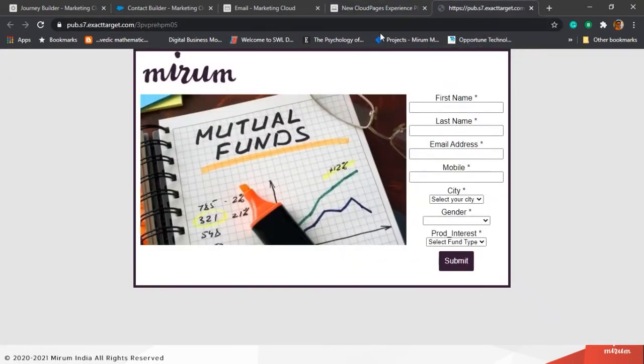To save time, we have already published this, and this is how it looks. I know this kind of looks tacky right now, but we try to keep it limited because of the bandwidth issues that we might have faced today, or we might face today. So this is my cloud page.